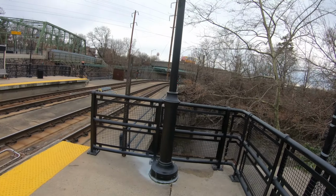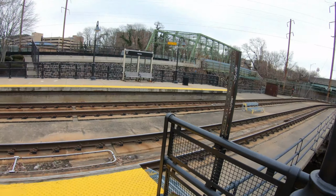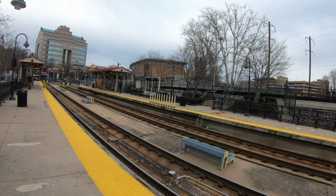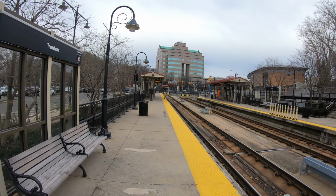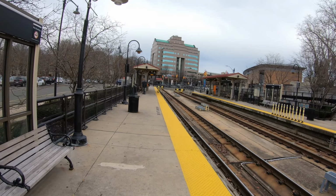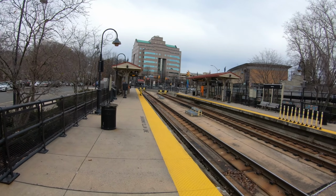So this river flows underneath the south end of the station, of the light rail station, as well as the train station. So it's a short little platform.